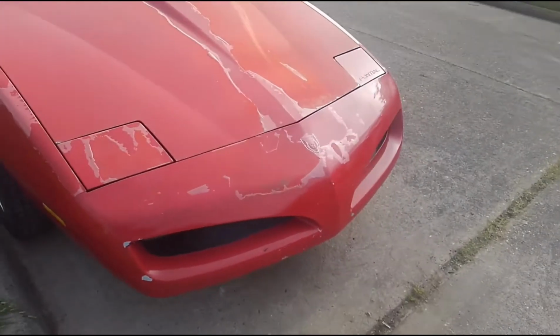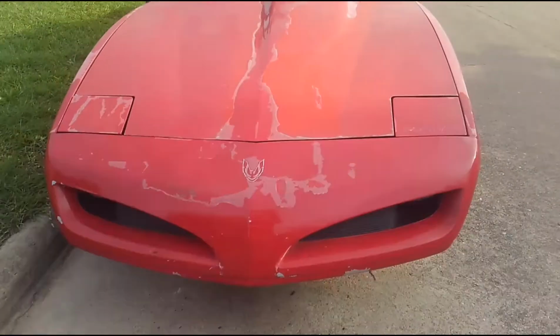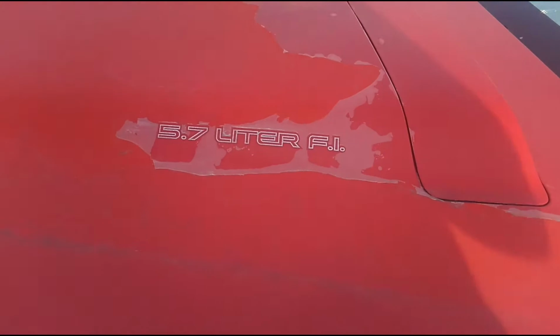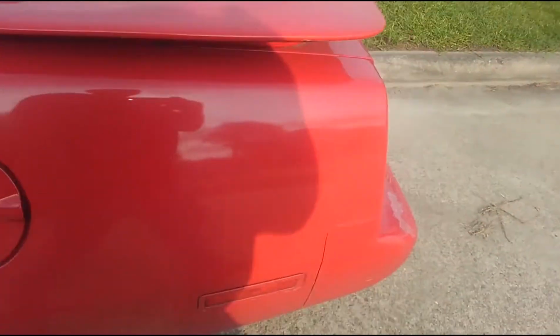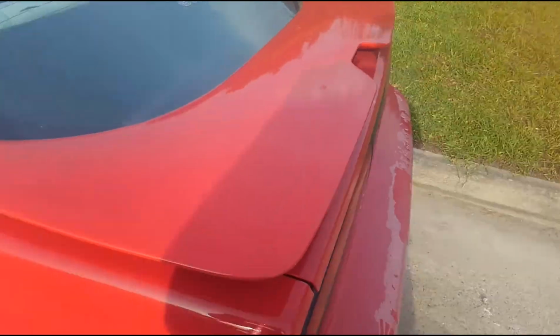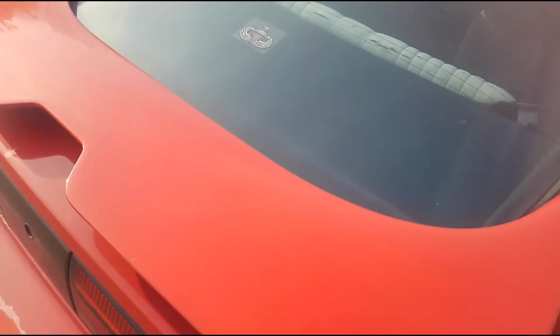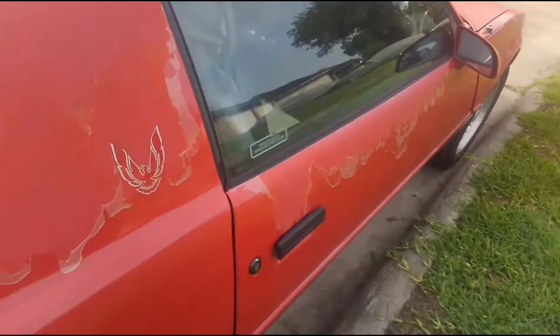Now the 91 and 92 Formulas actually have what they call the Banshee front end with the cat's eyes. A lot of the same things. They actually went metric on them. So instead of saying Formula 350, they say 5.1 liter fuel injected, and then just Formula on the side of the door. They're actually pretty neat cars. The aero spoiler is a little bit different on these. It's a flatter spoiler versus the earlier ones that are higher up. So this is a little more aerodynamic, supposedly. Same kind of wheels, WS6 suspension package.